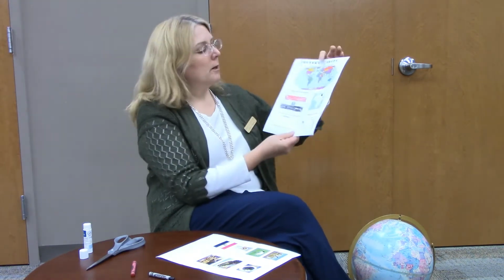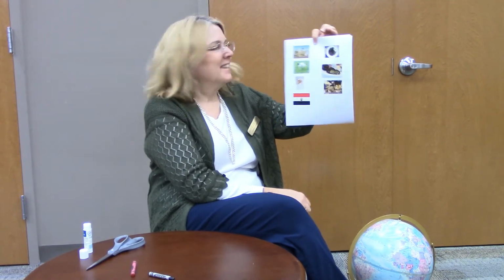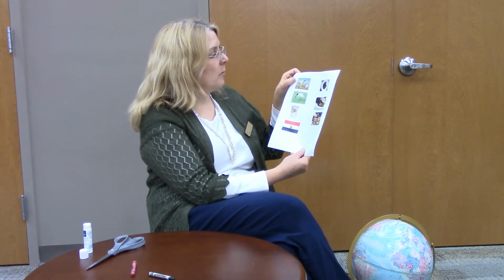For the nature part and for the food, you can pick one to cut and paste on because I don't think they'll all fit. Okay, so this is a camel. This kind of camel with one hump is called a dromedary. And camels are really important in the desert.